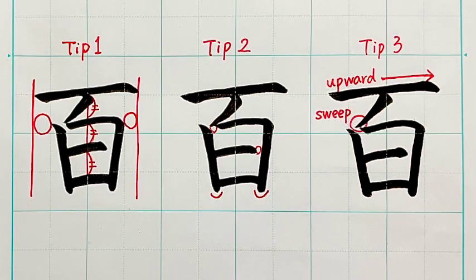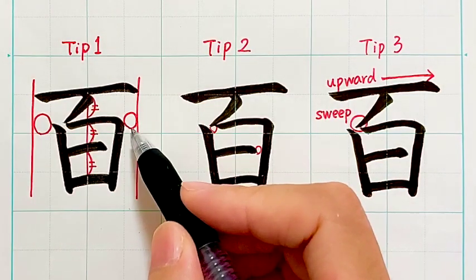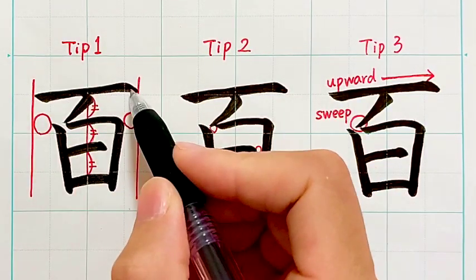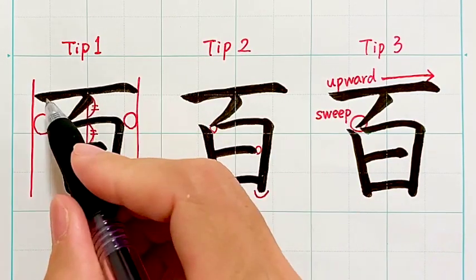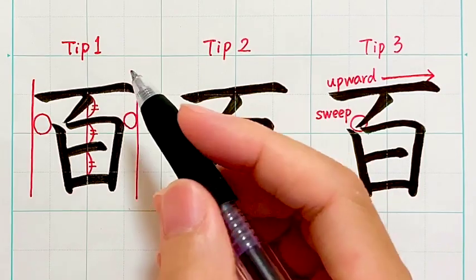Three tips for writing 百 beautifully. Tip 1. This tip is about spaces. There are 2 spaces here, so this stroke should be long enough. This is the main stroke, so please write it very long, okay?